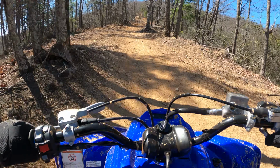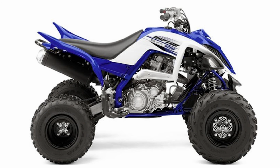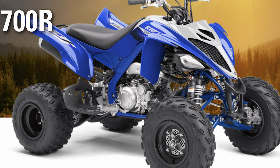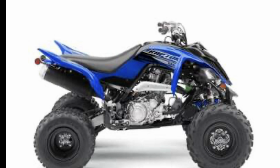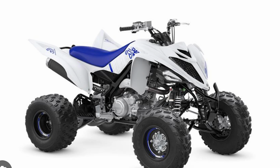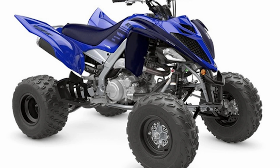That, my friends, completes the model history of major changes. I know it didn't take long. From 2016 on, the only changes are aesthetics, involving design of the plastics and color combinations, of which there are many. And hats off to the base 700, which I think gets some of the best color combinations, even as the cheapest model. So let's do a quick review.